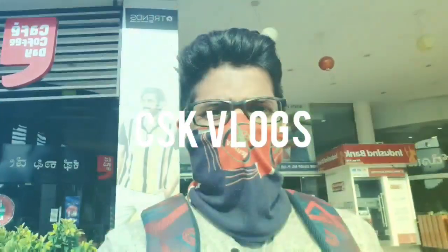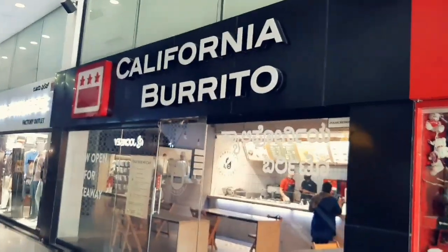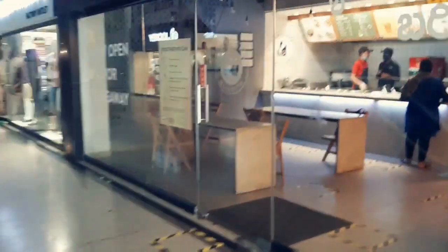From many days I had a plan to go for a Mexican restaurant, but as you people know, there was lockdown and even malls were closed. Finally, from June 8th, malls got opened. So I just decided to go for Mexican restaurant today. I got a chance to go with California Burrito. So here is California Burrito. So let's get inside.